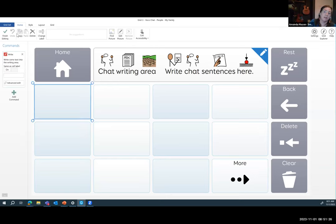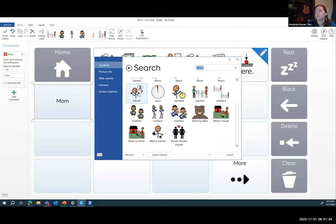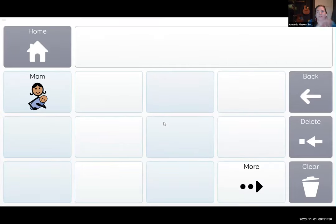I've got this command column on the side. This one's already built for me, so I've got a write command built in. Click in my little box, I can type in mom. Then I've got some picture options across the top, or I could hop into find picture and either choose a different symbol set, use a picture file, take a picture with my device's camera, or go online, search, and find whatever picture I want for mom. Hit finish editing, and my mom cell's built.